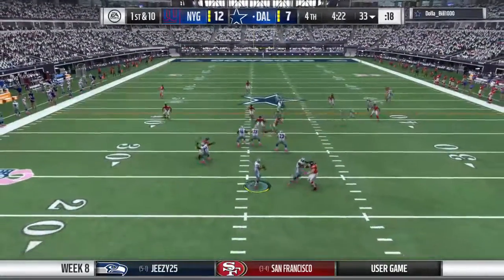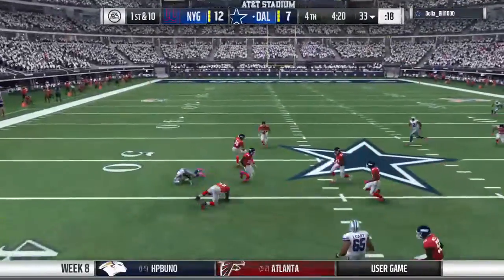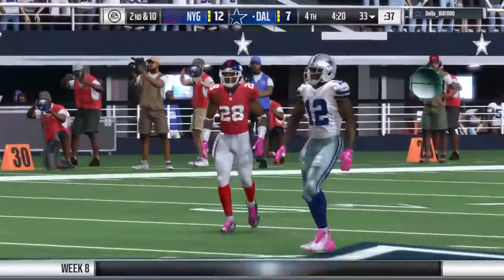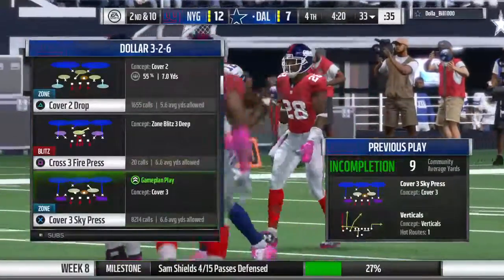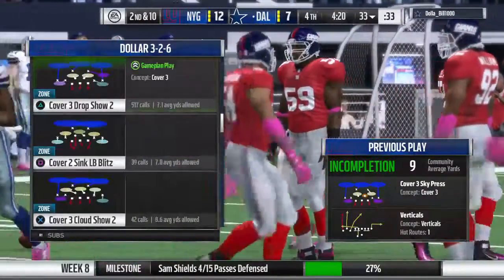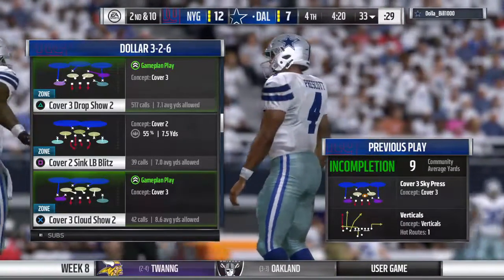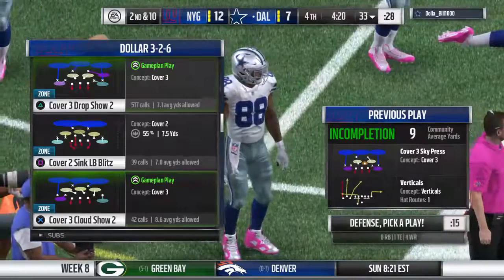Prescott on 1st down. Looking middle, and it's incomplete. Dez Bryant, the intended receiver, and that'll bring up 2nd down. And that incompletion was caused by the defense. I think they were trying to get one into the middle of the field, trying to find a receiver there. But they were in zone defense.